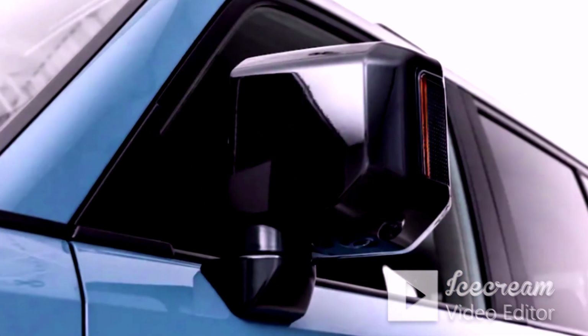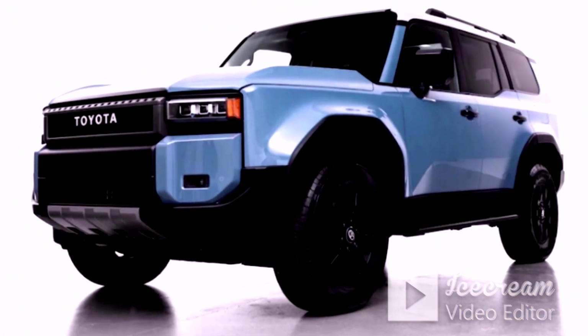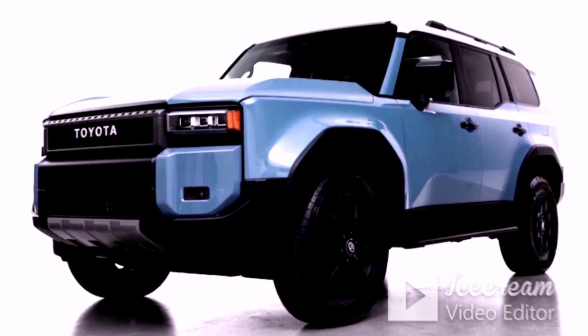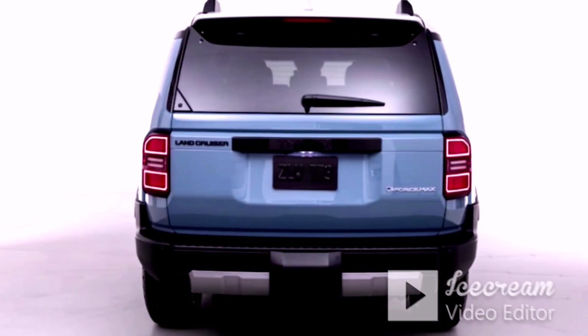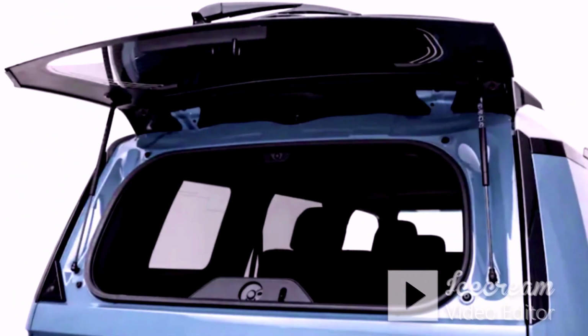After spending time sitting in both models, we preferred the throwback 1958 trim and its old-school FJ40 vibes. Starting at around $56,000, it's a great value play, and the materials felt quite good despite it being the base trim.